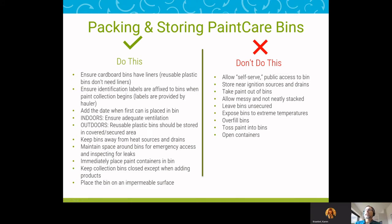A little quick do and don't about what happened about the storage of the bins. So the indoor bins are basically a cardboard box with a heavy plastic liner. So it's a secondary containment, in case the paint leaks, it stays inside the box. One of the most important parts is to make sure that there's an identification label.